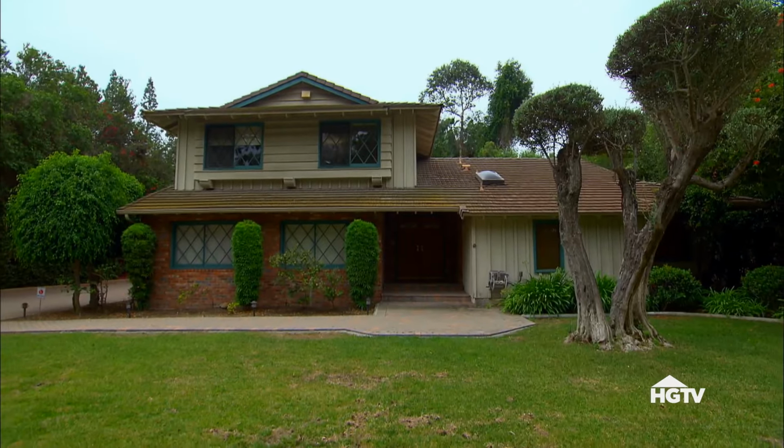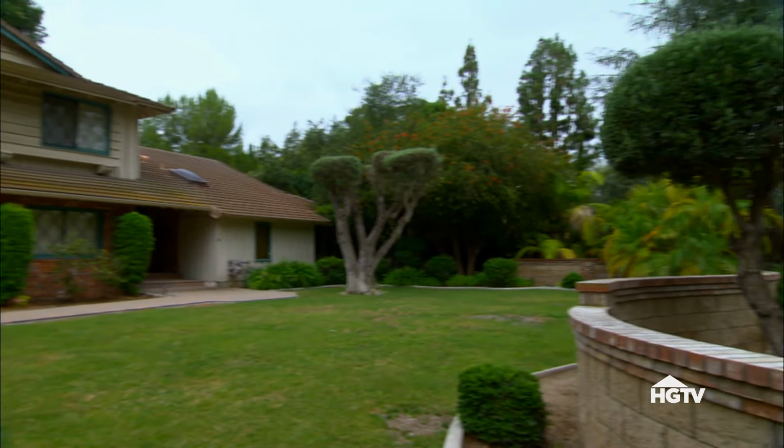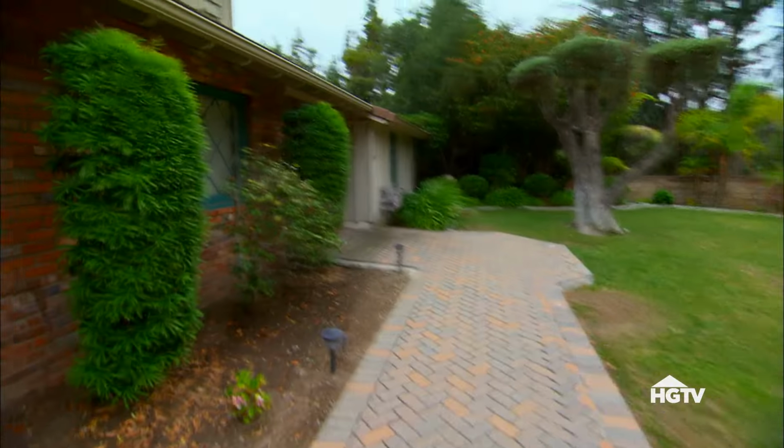Hey, Frank. Hey, guys. Big house. Nice area, too. The area is gorgeous, awesome. I actually love the front yard, though, and it really doesn't need that much work. We have to look for any major issues: plumbing, electric, foundation, all the normal stuff. It looks good from the outside.